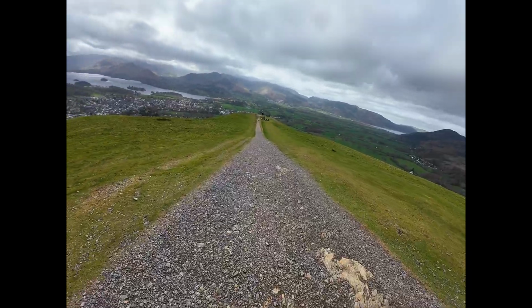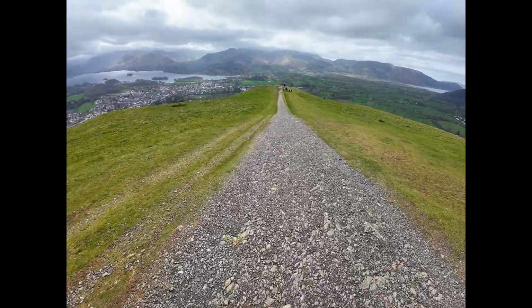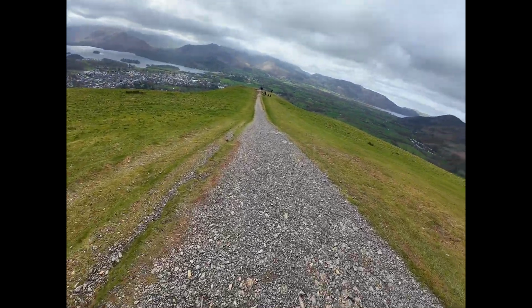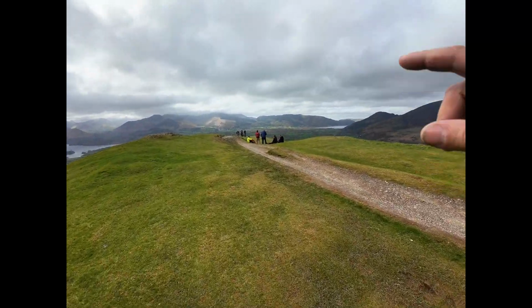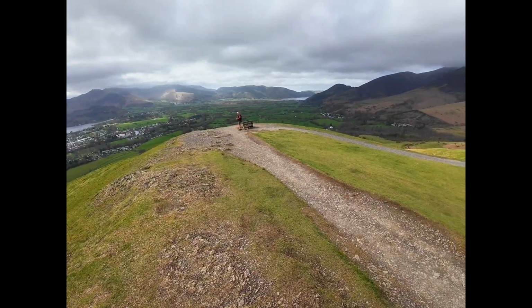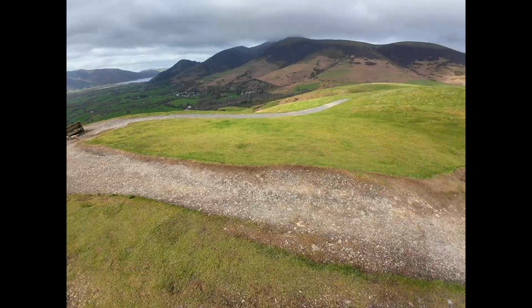As you can see, there's quite a few people down here today. It is Easter holiday still, so there's still quite a few people about. When we get to the bench, we're going to do a U-turn and then go back down the main way. So that's the way we're going to go back down.